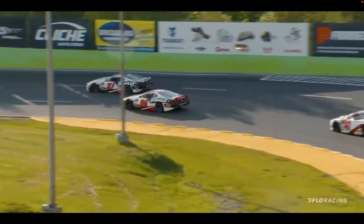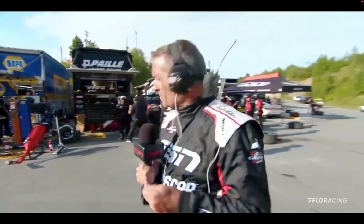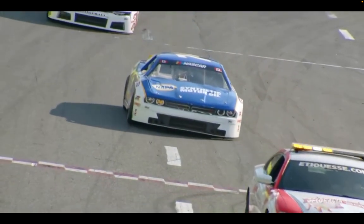Adam, as they get set up here in the pits, Etienne Klitsch told his team, we have 3 minutes, no mistakes, guys, very important. So we'll watch as these guys bring it in here. So great example. Etienne Klitsch is somewhat a car chief. He's not really crew chiefing. He is car chiefing over Kevin Lacroix in the 74 and Andrew Ranger in the 27.